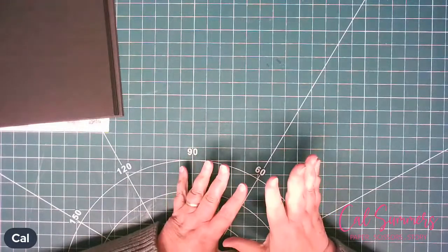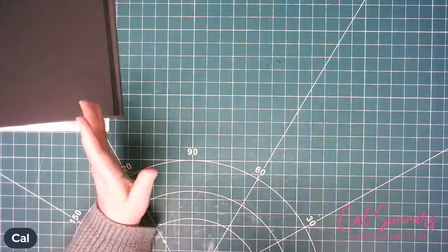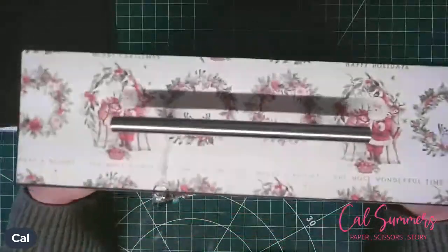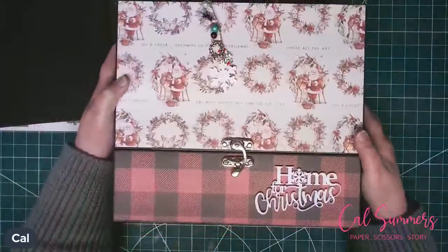So, I've done the box and I've done another insert to go inside it. So all I've got to do now is finish off the big book that we're going to put in there. So let me show you. This is not a little box. This is a big box. So this is my big Christmas box. And I don't know how much of this you can see because it's a big box and not a big screen.